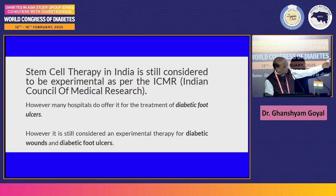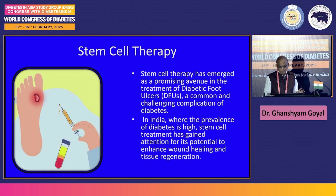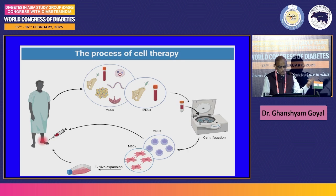And this is the point which I want to mention. Stem cell therapy in India is still considered experimental as per the Indian Council of Medical Research. A lot of hospitals may offer it, but it is still considered experimental for diabetic wounds and diabetic foot ulcers. Only one thing, Stempeutics, which I am going to discuss, has got an approval. For what they have got it, you have to understand. Stem cell therapy has emerged as a promising avenue in the treatment of diabetic foot ulcers, a common and challenging complication of diabetes.